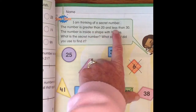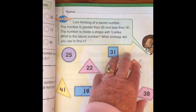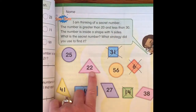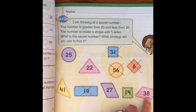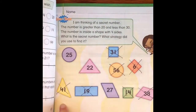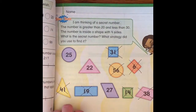Then it says it's less than 30, so if it's going to be less than 30, I can cross off anything that's more than 30. 25 is less, 31 is more, 22 is less, 56 is more because it has 5 tens, 38 is more, 27 is less because there's only 2 tens, 41 is more, so I can cross that off. So we're left with just a few shapes left.